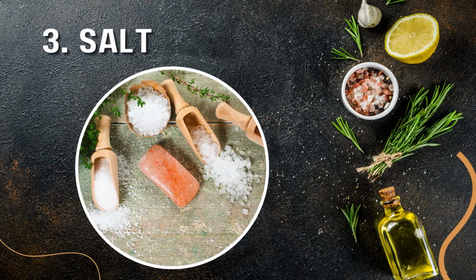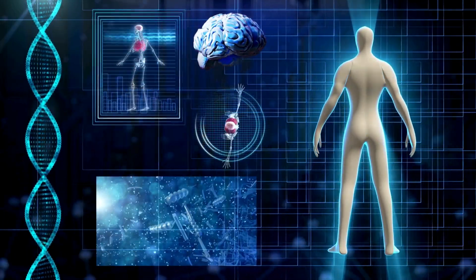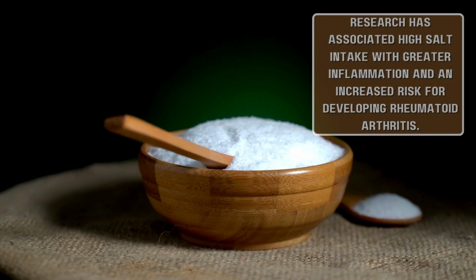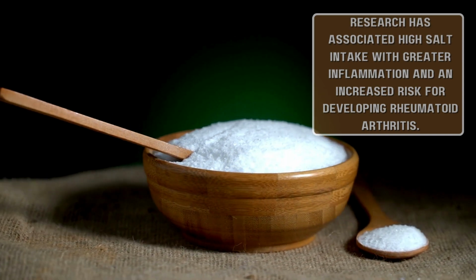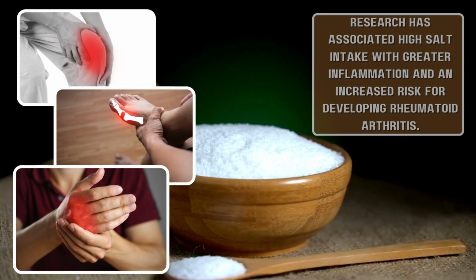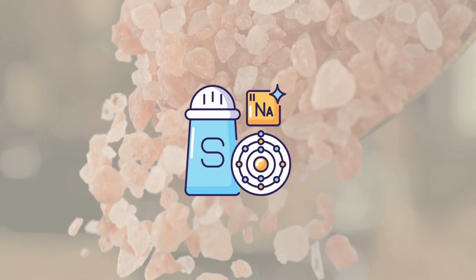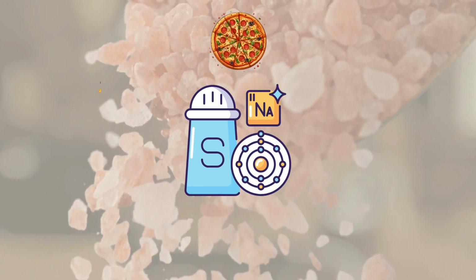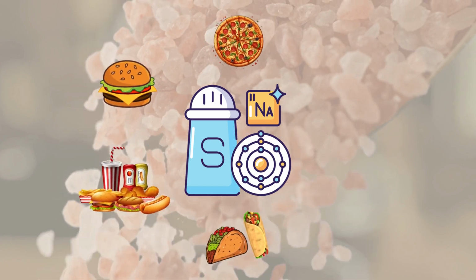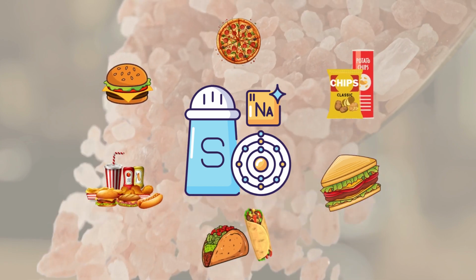Number 3. Salt. Your body needs the sodium in salt for many functions, but consuming too much can be problematic. Research has associated high salt intake with greater inflammation and an increased risk for developing rheumatoid arthritis. High sodium foods that a person may wish to avoid include pizza, burgers, fast food, tacos and burritos, deli meat sandwiches, chips, and other savory snacks.